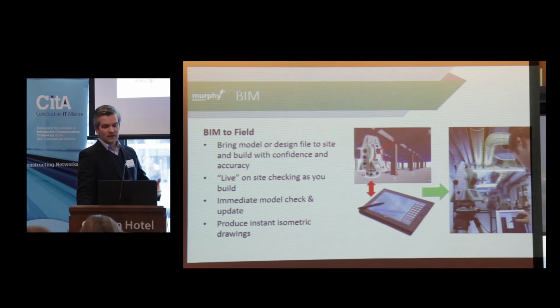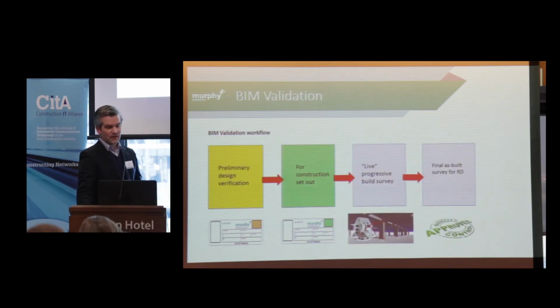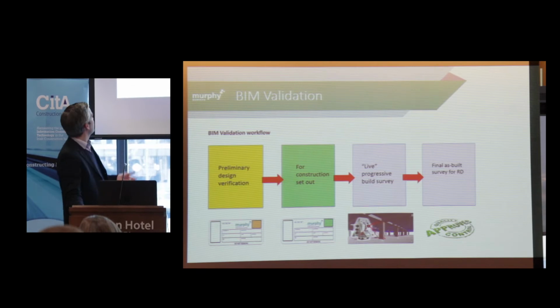So they used 3D technology to install as they built, and that was just a total station with the coordinates loaded in from the model and shooting live on site on a daily basis. That was the kind of workflow we used. So you had a preliminary design where you're selecting the route through. This was a retrofit project in a very busy mechanical electrical factory, a typical pharmaceutical factory where you're routing through a myriad of pipes and equipment.